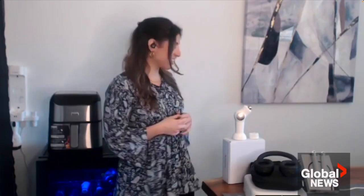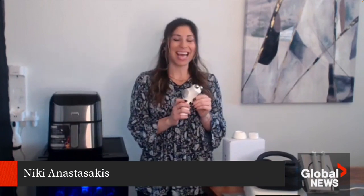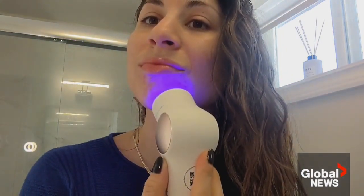Yes, I have a device. It's called a Therabody facial gun. This is at bestbuy.ca. It retails for $5.49. It helps with things like lifting, smoothing out wrinkles, contouring, and even releasing migraines that you might have. And each head is interchangeable and it targets different areas of your face.